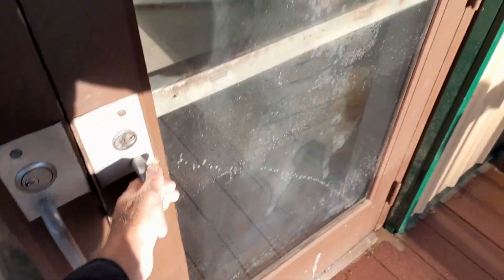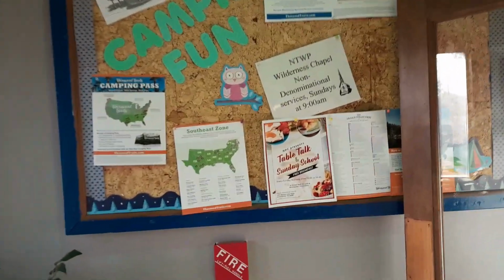Right now I'm standing in front of what's called the town hall, the building over there. And this one here is the activities building. We're gonna go in and take a little walk around. Come with me. No dogs allowed except for service animals. Stuff to do. I need to check it out.